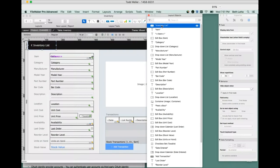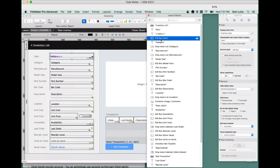I wanted to start at the top. So my first item is inventory list, because that's this first object up here. And then item, which is the label. And then there's another text element, which is item, which is a merge field. And then another item, which is an actual field that's set as an edit box.